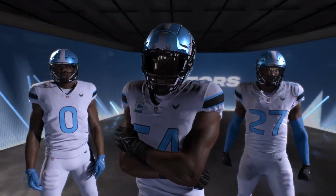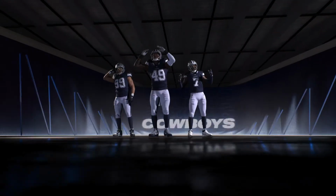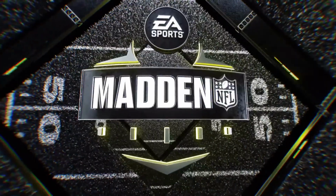Cowboys. And it's all just ahead on Madden NFL 24. Just a gorgeous fall afternoon.